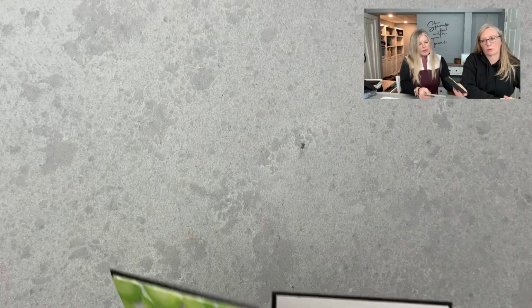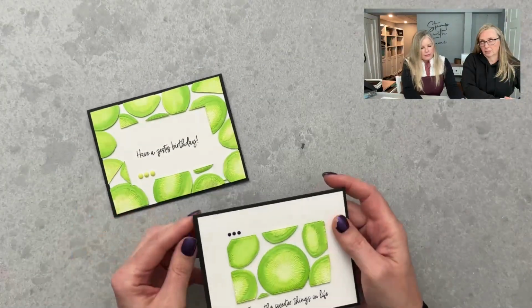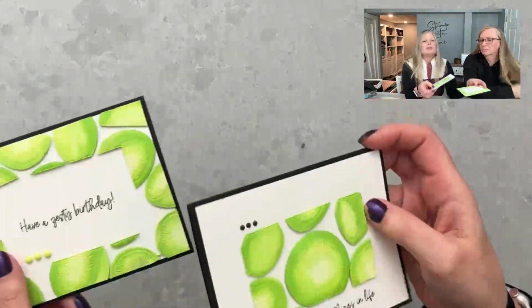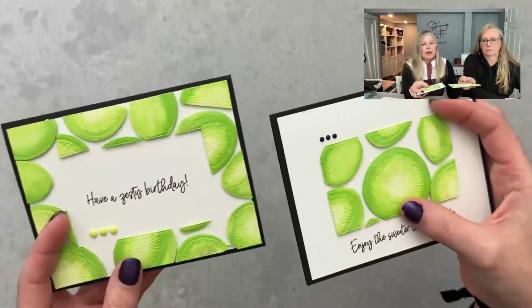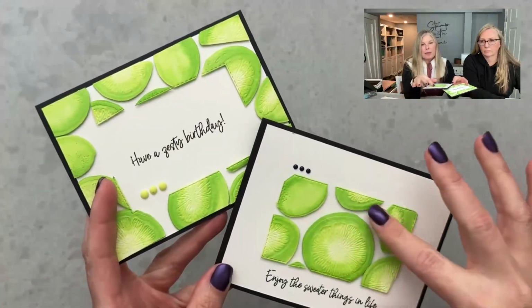It's really cute. And then this one is a class that I did last year with this. What's the name of this folder? It's a hybrid folder. Simply Citrus. Simply Citrus. And so it's a floating frame card that I did. I actually did the fruit all with the folder because the hybrid folders both emboss and cut, and then I use Stampin' Blends to color it.